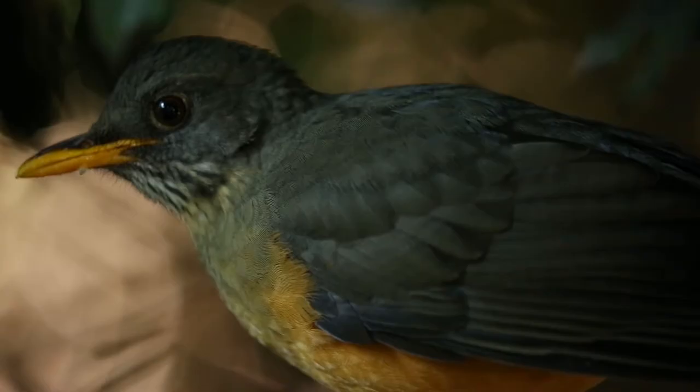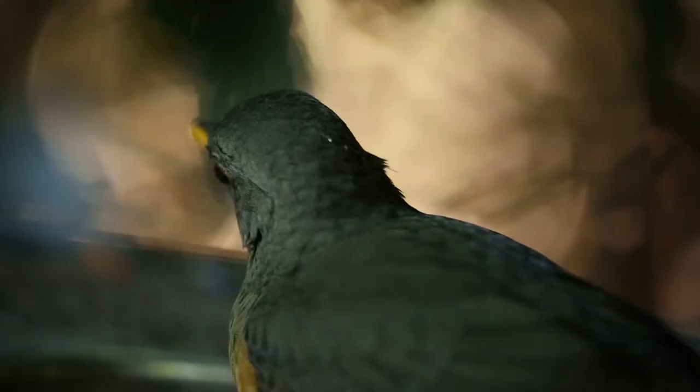Olive Thrush is a very well-known bird throughout the continent of Africa, and in South Africa it is regarded as a garden bird. It's often found in riverine forests, evergreen forests, and you'll also find them in orchards and places like that where insects are very, very easy to find.